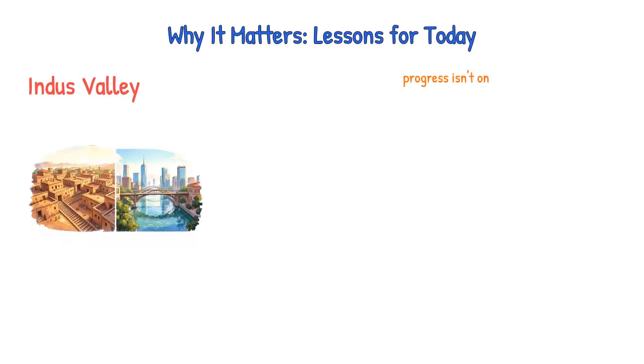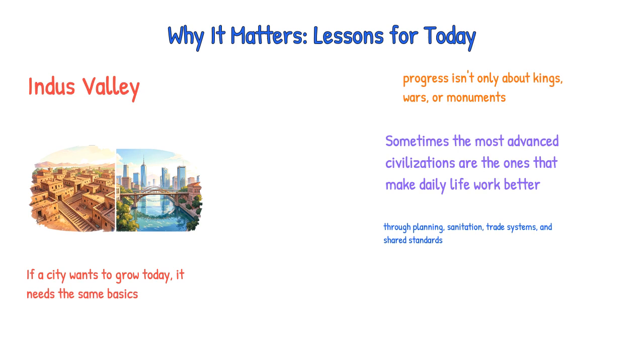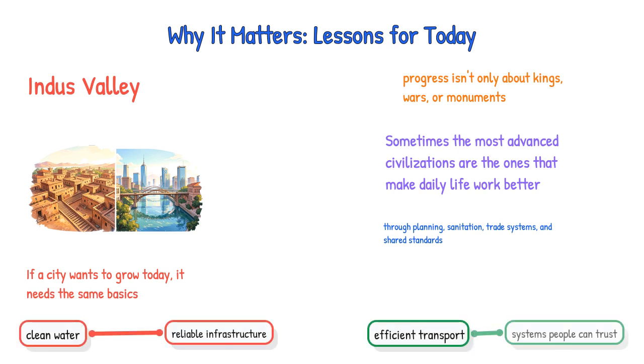So why should we care? Because the Indus Valley shows that progress isn't only about kings, wars, or monuments. Sometimes the most advanced civilizations are the ones that make daily life work better, through planning, sanitation, trade systems, and shared standards. That idea is still useful now. If a city wants to grow today, it needs the same basics. Clean water, reliable infrastructure, efficient transport, and systems people can trust.